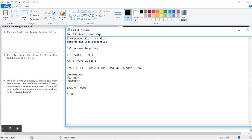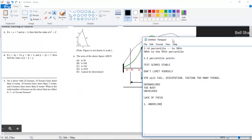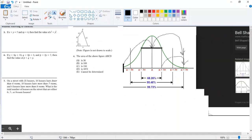So the first step is to underline. When I say underline in math, what I mean is we're going to set up our problem, focus on what we have and where we need to go. In philosophy, it's the same thing, and that's why critical thinking is so essential to both the SAT and the ACT. So number 1, we want to underline what we have. The figure is what? Not drawn to scale. So we do have a distortion going on. That's what we have to recognize. And you underline every basic idea that you see.